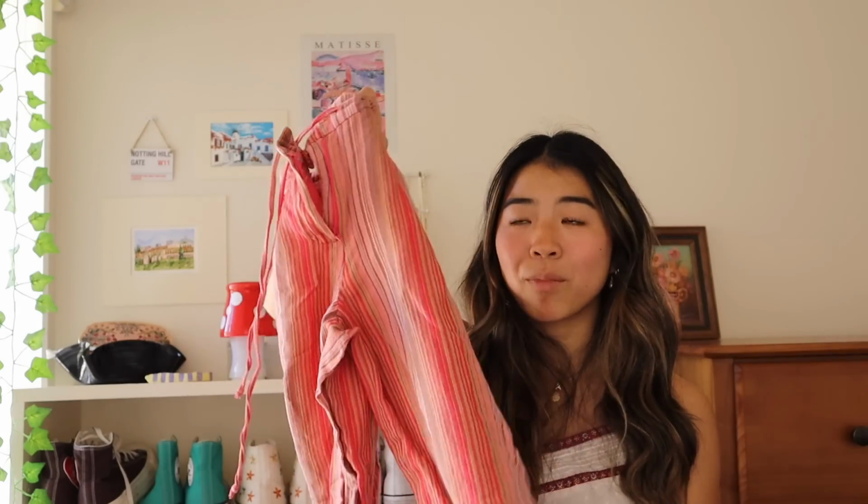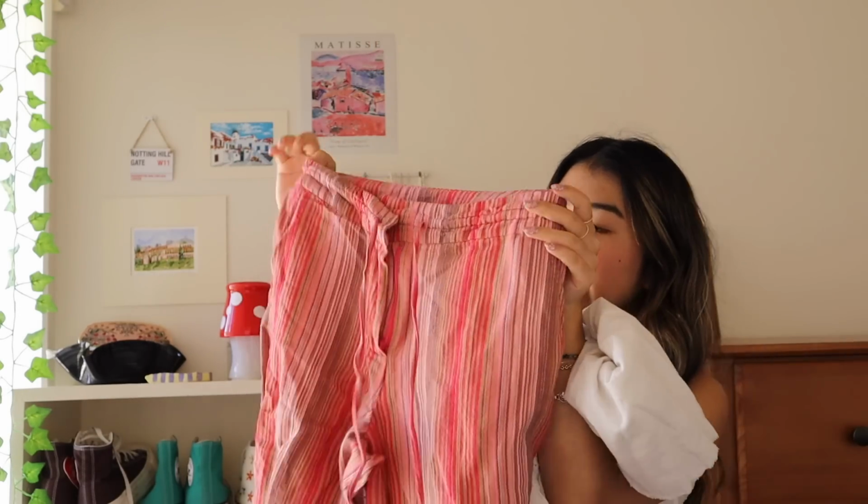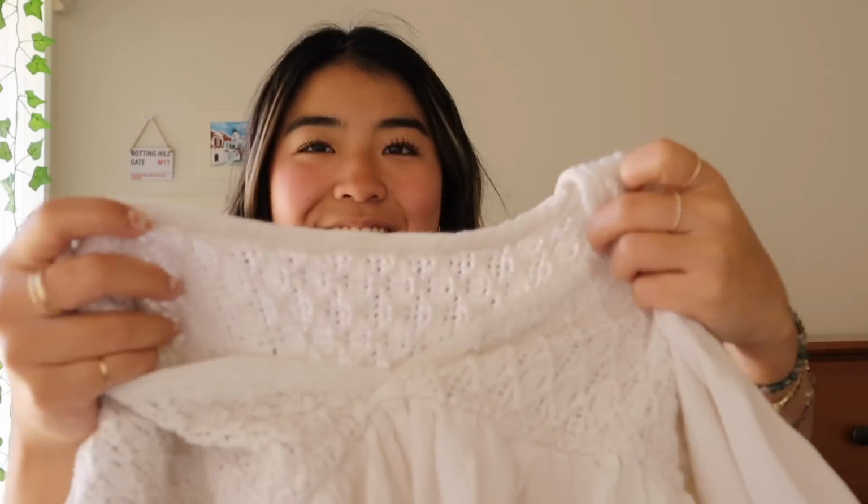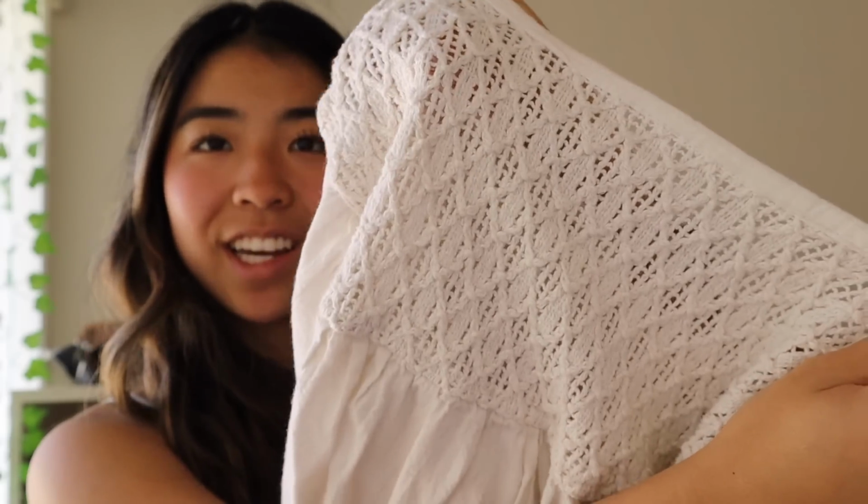They're like pink and brown. They have like a little drawstring. They're kind of like mid-low waisted. And then I got this one. I actually cropped it. I feel like it could be frumpy, but I also just like it. It's so flowy and comfy. The top part has a cool stitching too.